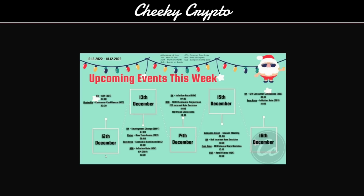We have the UK Bank of England interest rates. That's going to be super interesting as well, but I don't think that's going to move the market too much, but we'll see. We have the Euro area ECB interest rates as well, and then the USA will have the retail sales. So pretty big day on the 15th as well.